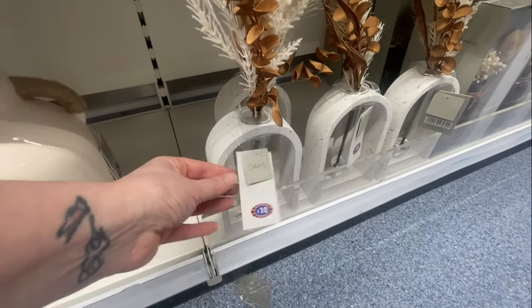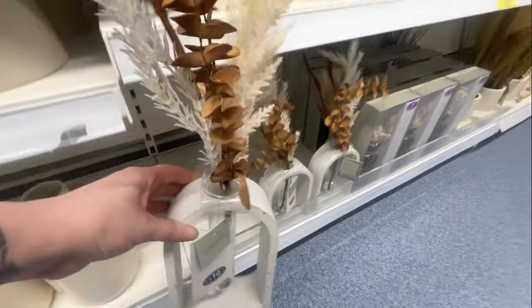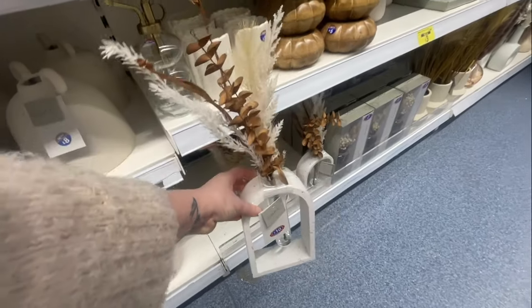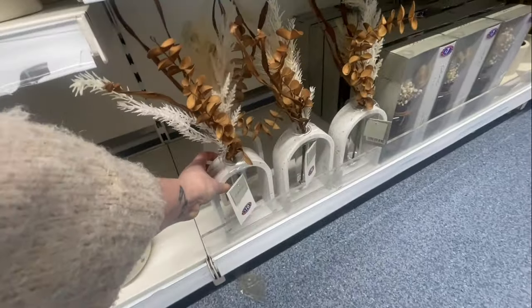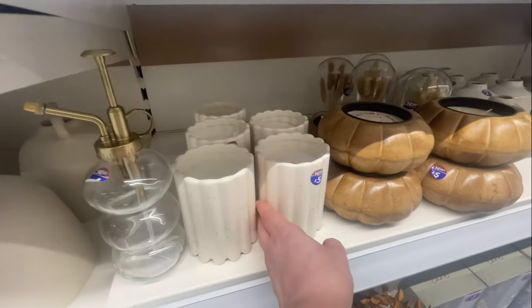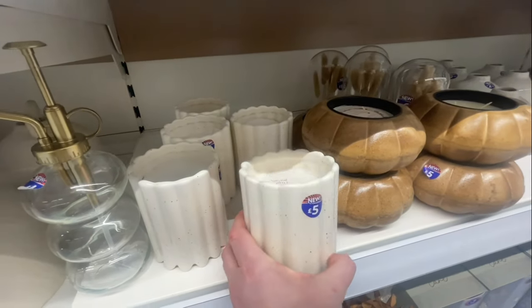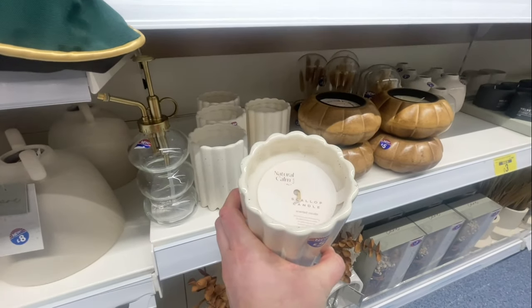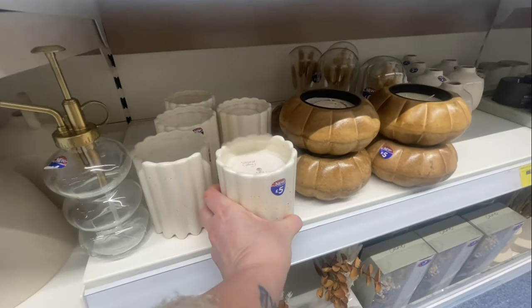Now the last time I was in B&M I didn't spot this but it is a beautiful piece. It was £10. We've got some brown eucalyptus in there. It's in a test tube. I didn't pick it up as I'm trying to stay away from brown, but this candle was something else. It had a scalloped edge which is all very in at the moment and it was £5. I thought it was absolutely beautiful.